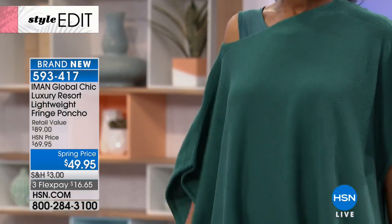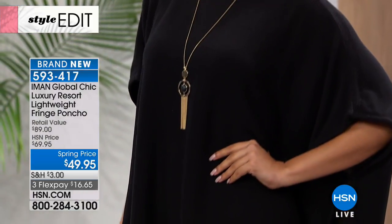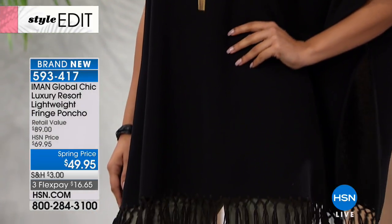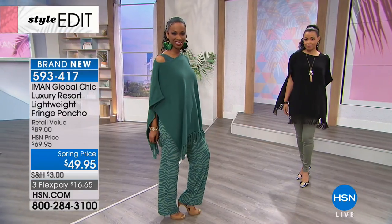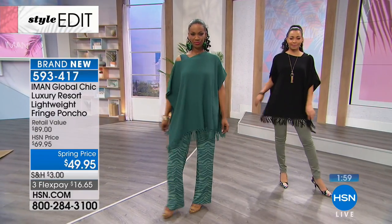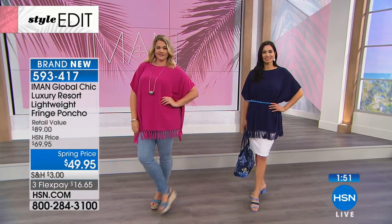Phenomenal, doesn't it? And don't forget, we still have the tanks, and the plus sizes. And Rachel in the black. Look at that, it looks great on a skinny denim. At this point, we still have them all, which is the great news. And belting it, I know Lauren has the red one on over there, and she's belted it, so it's long enough that you can belt it. And she's wearing it with a skirt. Oh, that looks great.